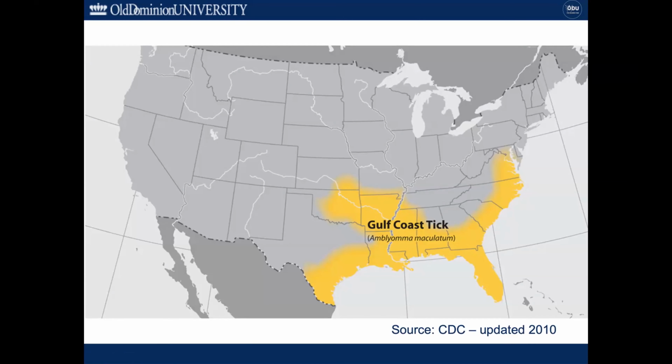According to the CDC map, which was last updated in 2010, this is the extent of the range of the Gulf Coast tick. Originally it was assumed to be along the Gulf Coast, hence its creative name. Then there was a population that has been traced to a cattle movement up into the central Midwest, a very specific anthropogenic movement. There is also this movement up the eastern shore, and there have been a lot more reports that aren't on this map. I think it's time we work on getting this map updated, as there have been a lot more places than that.